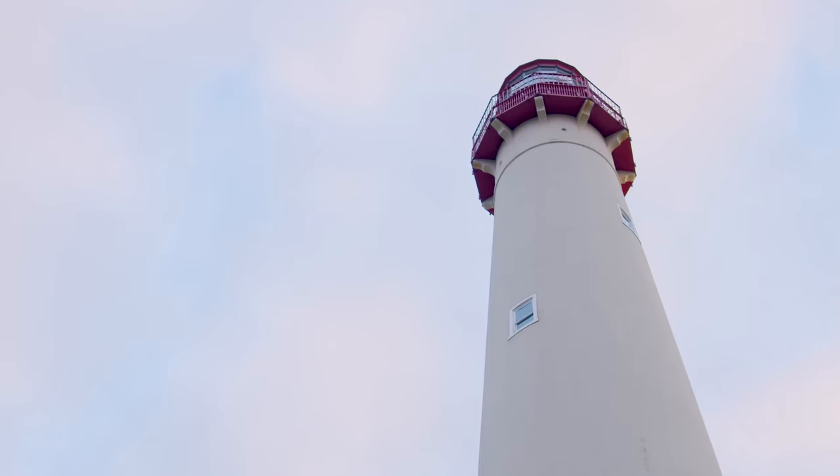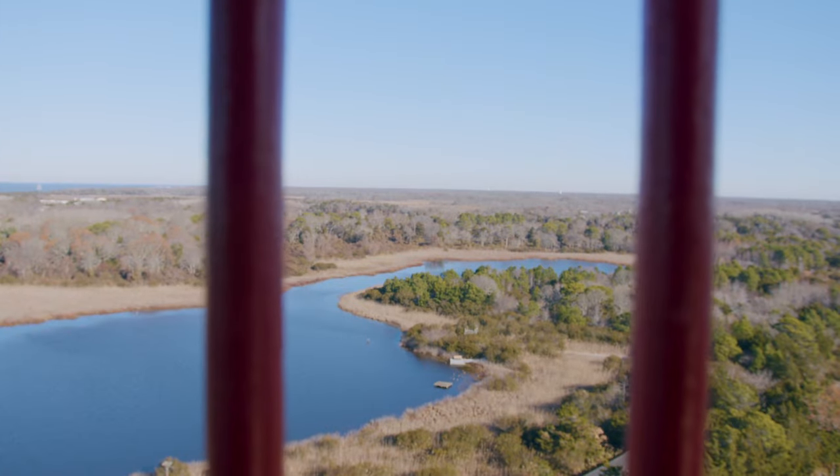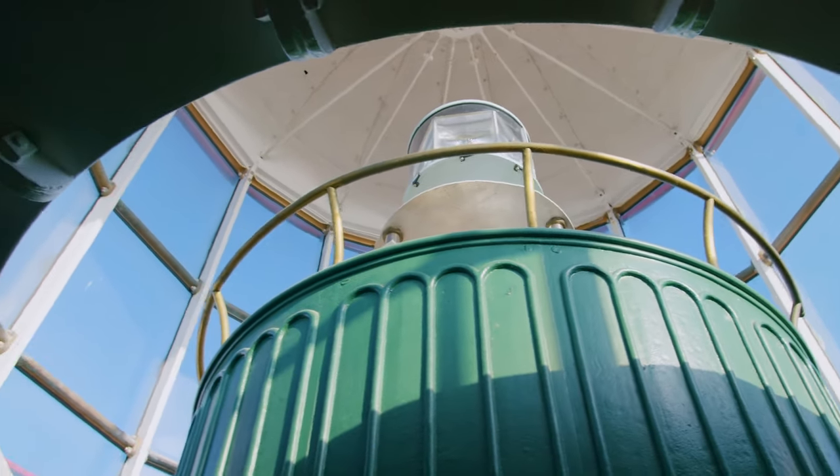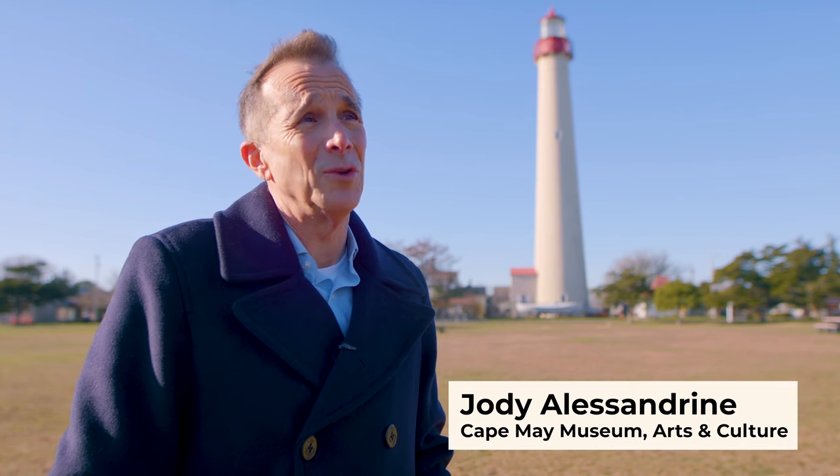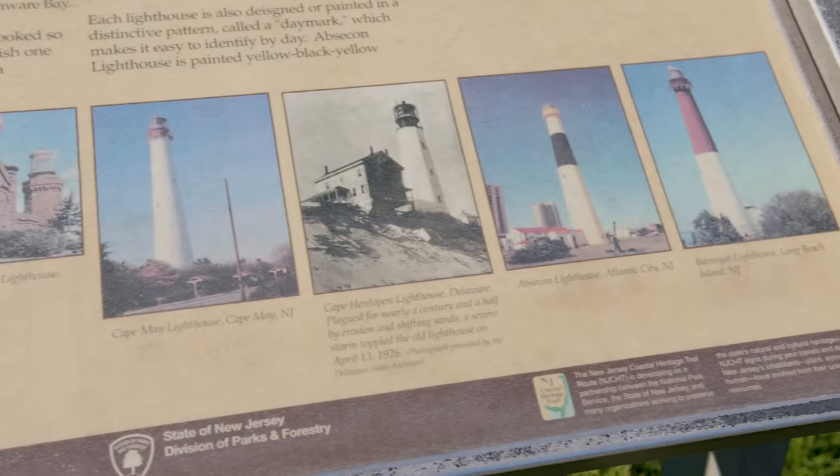We're here at the iconic Cape May Lighthouse. Let's head to the top and check out the beautiful views. Built in 1859 and features breathtaking views of the Atlantic Ocean and Delaware Bay, after climbing 199 steps to the top, of course. The 1859 Cape May Lighthouse is the most iconic representation of maritime history in Cape May.